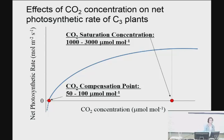Do you have a question? So sometimes in open field it's good to have some source of CO2, like for example some pollution source, I don't know, burning some kind of thing, whatever, that produces CO2 in order to increase the photosynthesis in an open field. This is a hypothetical case.